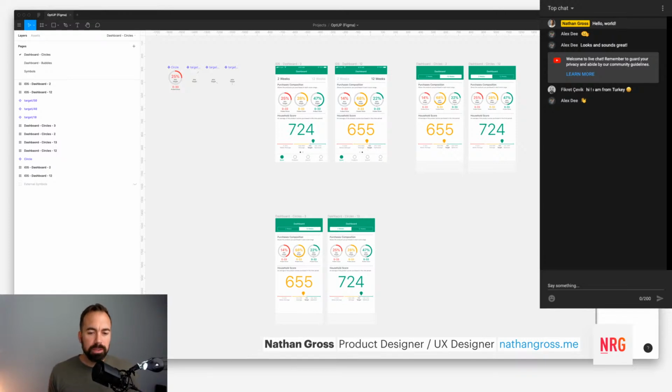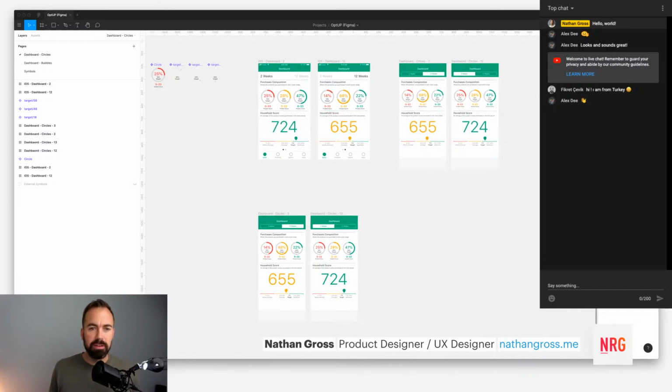So anyway, what I wanted to do today, I was looking back through my old portfolio assets and I was going to build this little section here, and it kind of begs to be animated. Another aspect of the app, which I thought was interesting, is we had two viewpoints into your data. We had a short term, like 2-week period, and then a longer term 12-week period. And you could toggle back and forth between these two views.